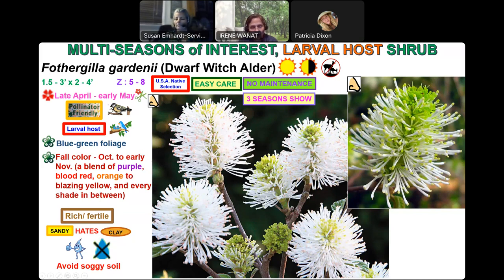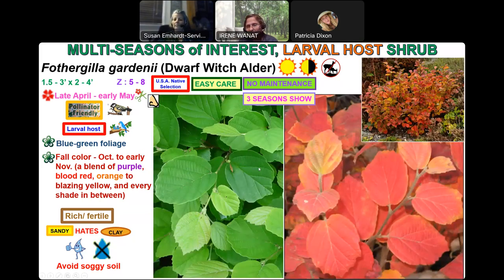And in the fall, look at the beautiful foliage in the fall, all these wonderful shades of orange and red and yellow, all kinds of shades, all depending on how much sun they get. But this plant, even though it likes moisture, doesn't like to be standing in any kind of soggy soil.